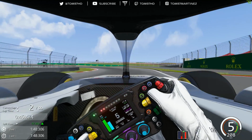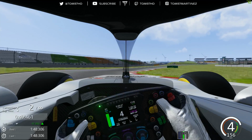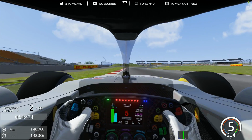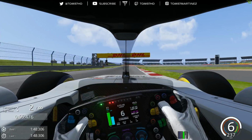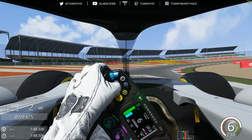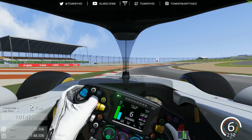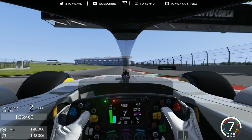Now into the very tricky section here, where it tightens up in the middle sector. This is where these current generation F1 cars do struggle a little bit more. The mechanical grip isn't quite there with these cars because they're so big and wide. But then you come into these corners here, and this is when these cars really come into their own. A bit wide there, we need to try and open up the line if we can as we go over the bump. The back end gets very loose over the top.